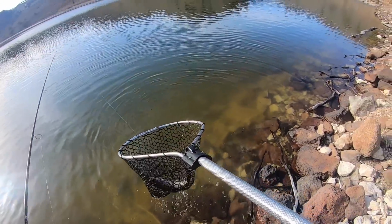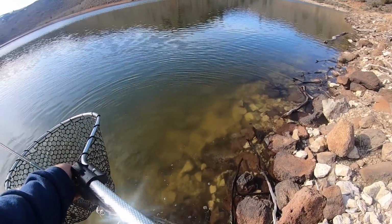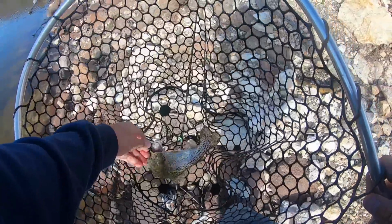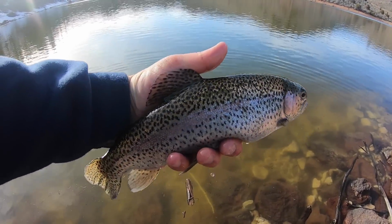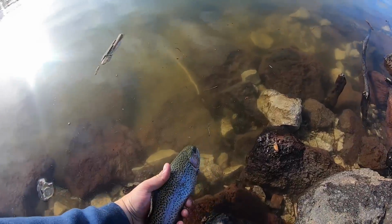Nice. That is a beautiful rainbow. Oh my goodness, on the marabou jig again. Beautiful colors on them. Definitely a stalker, but that's okay. All right, bud, thanks for biting.